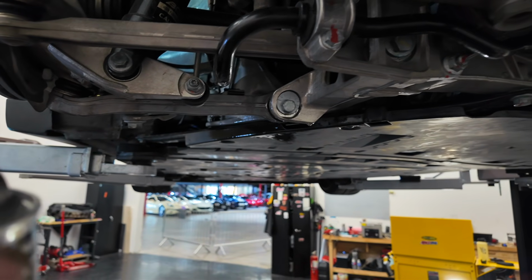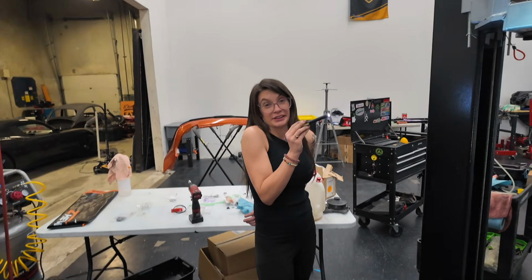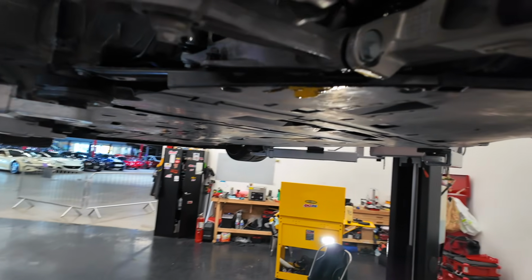I've told you not to drink this stuff. You're not listening. Is it whiskey or brake cleaner? It's brake cleaner. You don't need to test it to see. Just trust me. Okay, so we're good. All right.